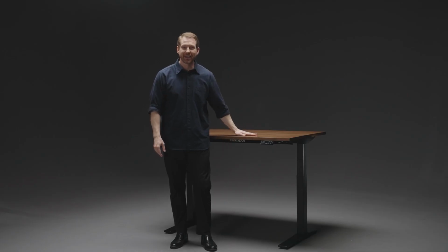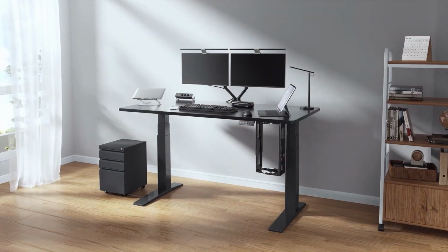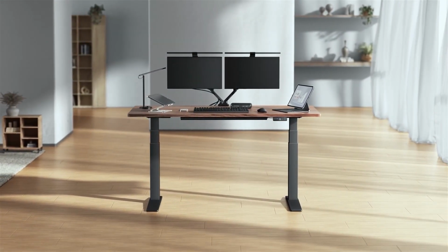Over the years, FlexiSpot has delivered some of the best standing desks in the game. Known for high quality and great value, these desks have earned their place in thousands of workspaces. And today, we're diving into one of our best-selling models, the E7PRO. To date, over 50,000 units have been sold worldwide. So, what makes this desk so popular?